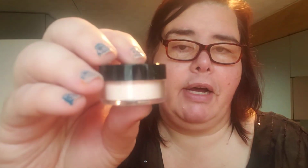Next. Where are you? Kate VD, Vegan Beauty, Locket Setting Powder. Translucent. I've gotten this before. I'm still using it. For the full size, it's $31. One of you guys are going to get that. I'm going to put it in my giveaways. But it looks like a very good sample. There was quite a bit in there.